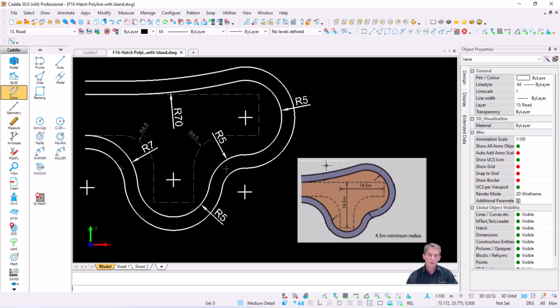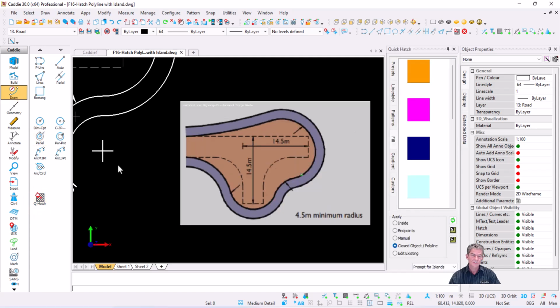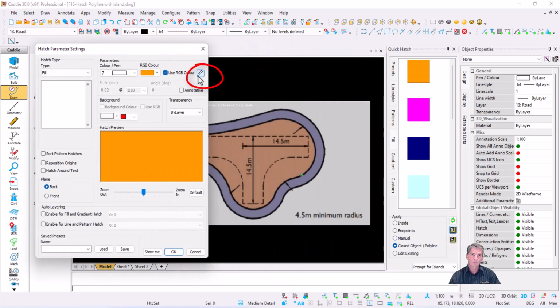In this exercise, we would like to recreate what we see on the right hand side. Now, first of all, I want to get hold of those purple color and a brownish color. So on the left hand side, we're going to make use of the quick hatch. So on the right hand side, I'm going to make use of the set. And in this dialog at the top right hand side, you will see that there's a picker, and that's where you can get a color from any pixel on your screen.